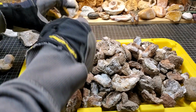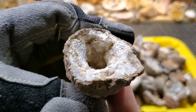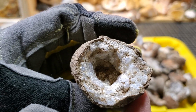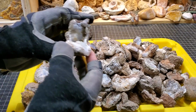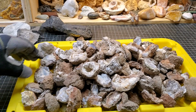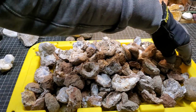But yeah, you can certainly see a lot more now that they're all clean. Some of these, like this, I might cut that face off and just polish it so it's kind of like the finished unfinished, I guess would be a good way to put it. So great material. Me and Sarah are going to come out here and sort through it all. It'll be fun.